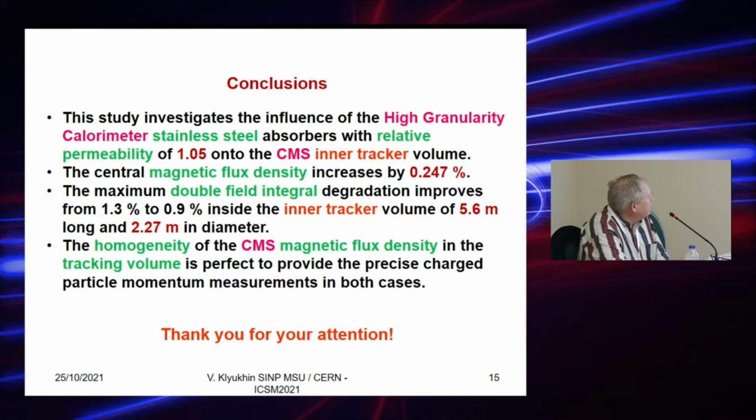And the general conclusion is that the homogeneity of the CMS magnetic flux density in the tracking volume is perfect to provide the precise charge particle momentum measurement in both cases.